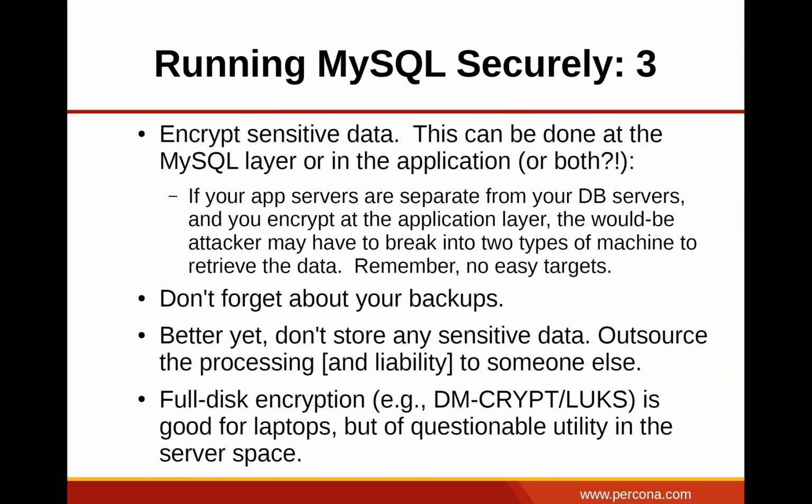Don't forget about your backups. If you're taking backups of all this sensitive data and you're pushing them somewhere, well, A, make sure that they are encrypted to whatever level of security you need. Make sure that they are hashed so that you know that they haven't been changed. But if at all possible, don't store any sensitive data.